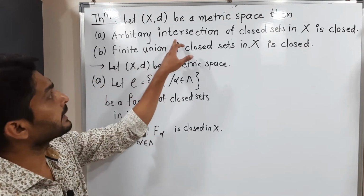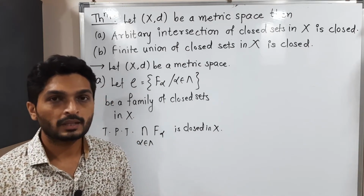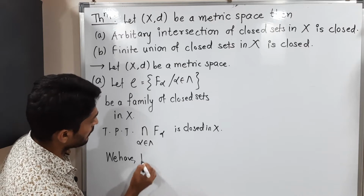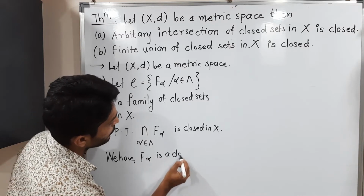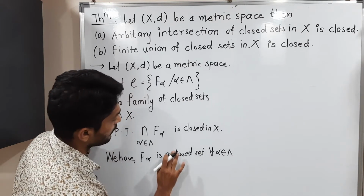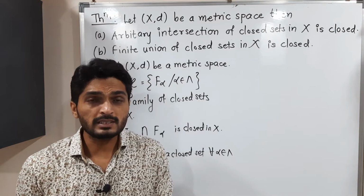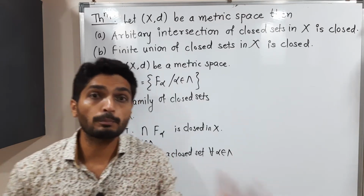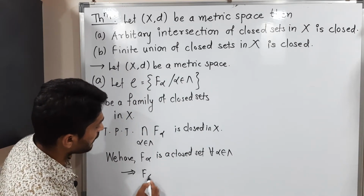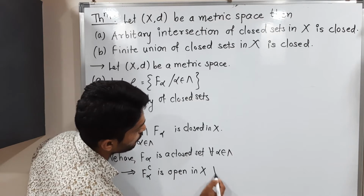What we have to prove? Arbitrary intersection of closed sets is closed in X. So we have to prove their intersection is closed in X. See what we have. We have F_α is a closed set for all α ∈ Λ. You know that a set is closed if its complement is open. So here F_α is closed, that means F_α complement is open in X for all α ∈ Λ.